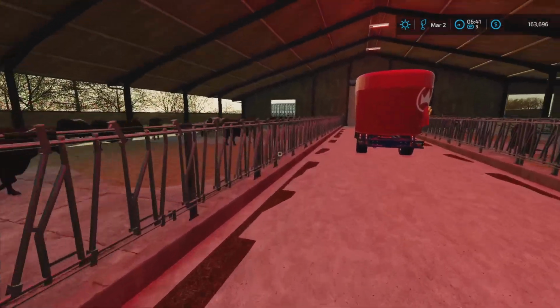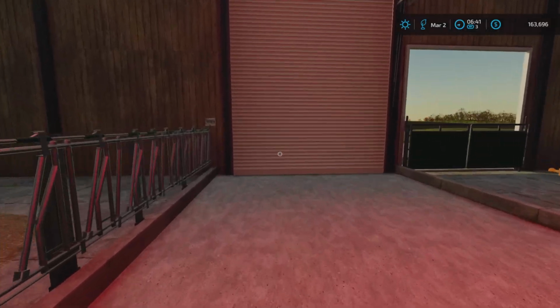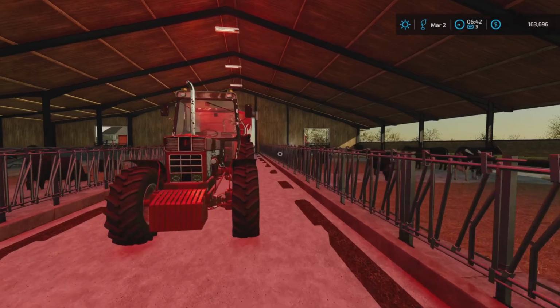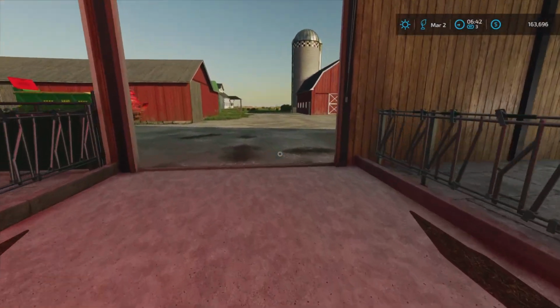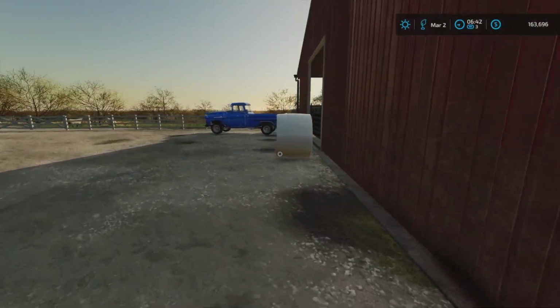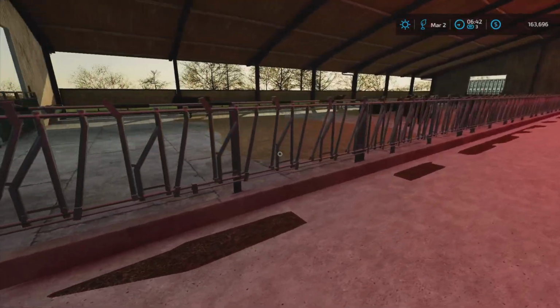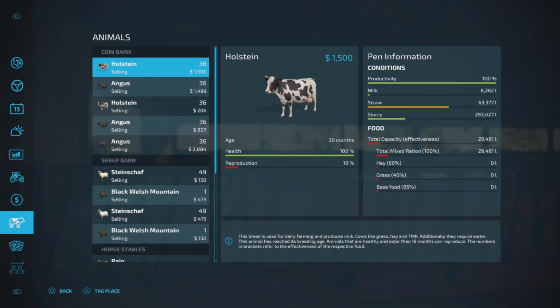There's a bit of feed in here. I think I mixed up a bunch of feed off camera, and they've ate a bunch. I also did go get, is it sitting here? There should be a, yeah. So I went and got all the silage bales off of the north side of the horseshoe-shaped field. And there's about 30,000 in here, which doesn't look like much at all.